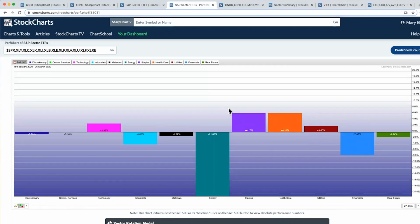And this is going to confirm what we just saw earlier. This is consumer staples up 6%, healthcare 6% as well. Technology almost 3%. So these are your 3 outliers. Also, we talked about gold, so we can see that materials are down certainly quite a bit less than the broader markets. So let's go ahead.